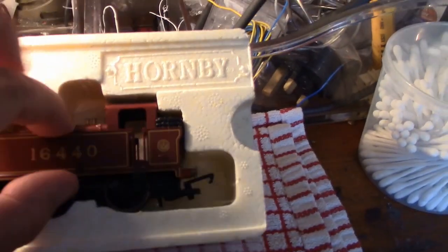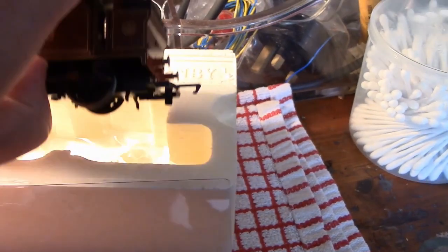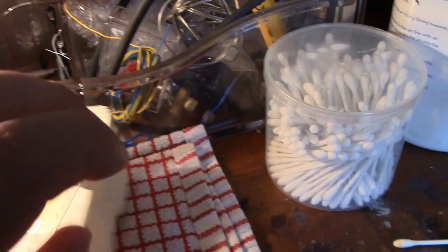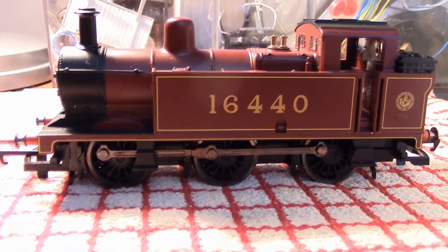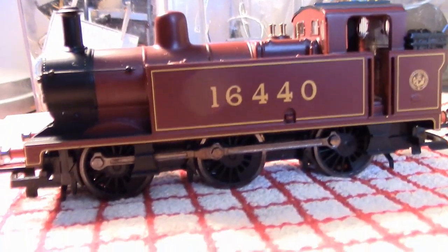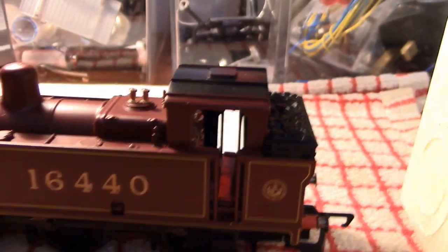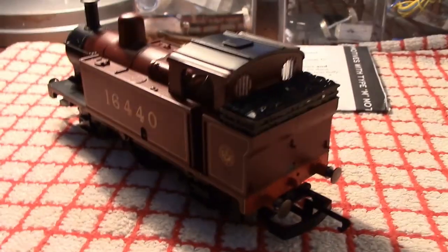Alright, let's just do the necessary with one hand, carefully take it out of the box. Out she comes. Back to one side off the camera shot, so I can just put this box out of the way. Right, let's have a little look. Oh yes, look at that. Oh, she's lovely, look at that. A lovely little Ginty in London Midland Scottish Railways colours. That's really nice. And again, I got this for a reasonably good sum of money on eBay the other day.